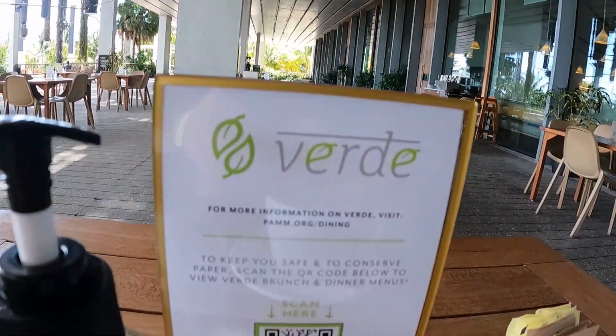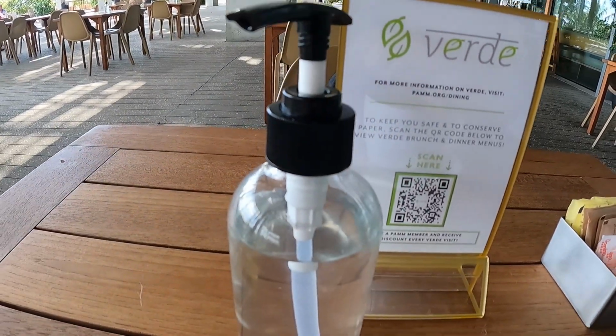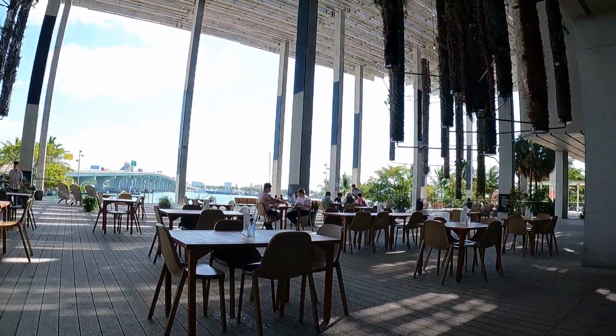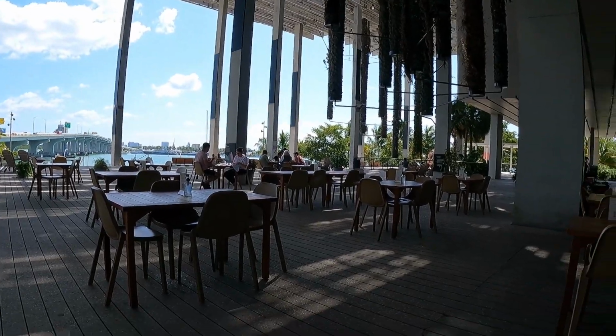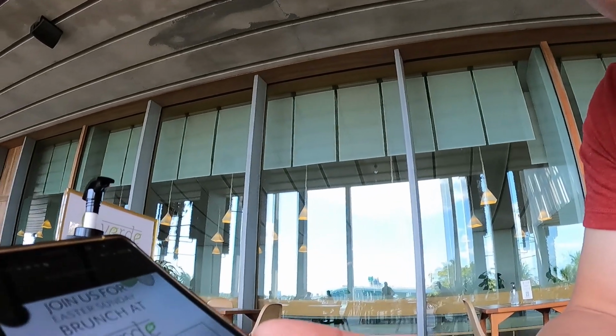So I decided to come to the Verde restaurant that's attached to the museum, and let me just show you a little bit of what they got here. So they have a QR code for the menu, and right now they have an Easter special menu too as well. And this is, as you can see, this outdoor dining is really nice. You can see the bay. Really quiet. Well, not really quiet, but I mean, it's quiet enough. They have a little background music too as well. So let me just show you a little bit of what's going on here.